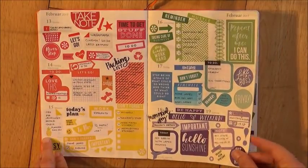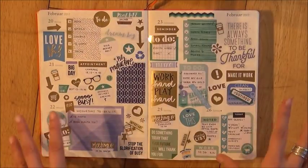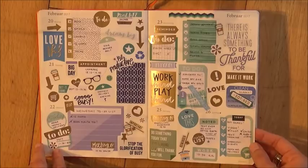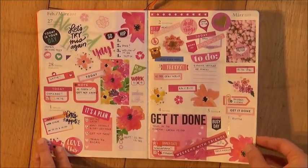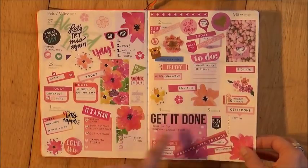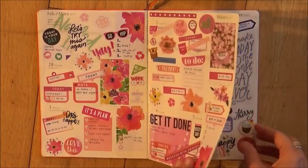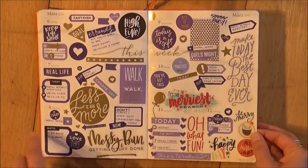Then this was a rainbow spread. I really enjoyed this one. And this was just blues and golds. This one was mostly pink and floral. This is not one of my favorite ones. I like these stickers, but somehow I didn't really like the way that this turned out. But that is okay because then I got to go on to a different week, purple and gold.